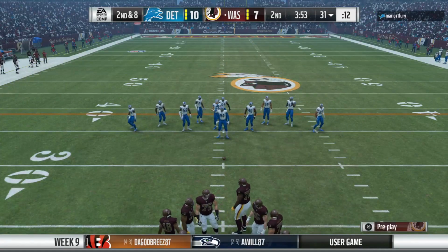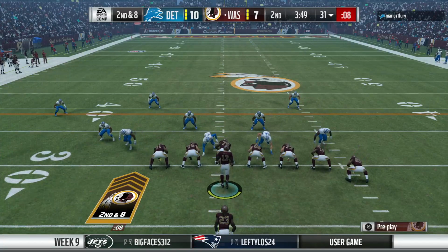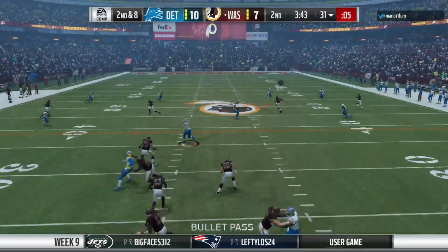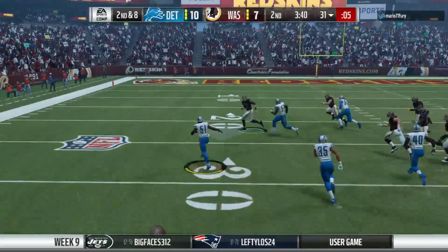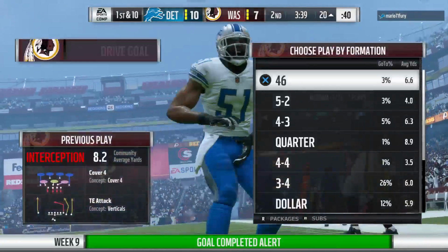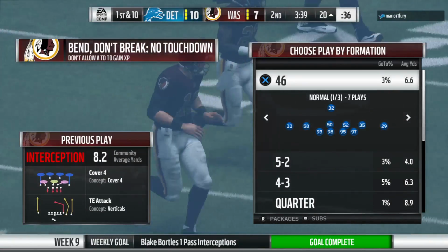Under 4 to go now as the clock runs and they come up on 2nd down. Now Bortles throwing on 2nd down. He rifles one that's intercepted. Picked off here by Anthony Hitchens. And what a return as he brings this all the way back down to the 20-yard line. Really nice pick there for the reigning NFC Defensive Player of the Week.